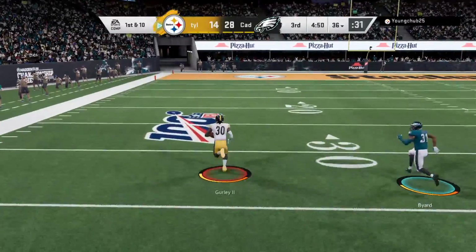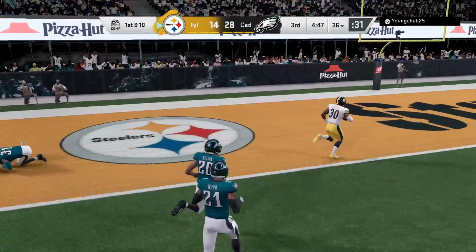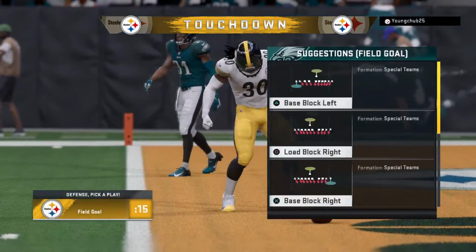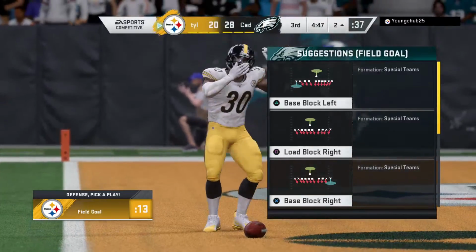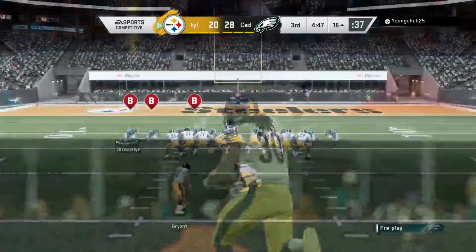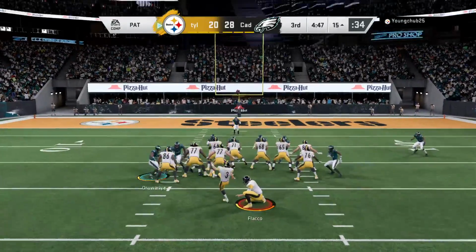Todd Gurley, wave goodbye. Past the 20. And he's in. Touchdown, Steelers. Todd Gurley, his second touchdown of the night, as his guys are back within a single score. That's the score you felt they had to have here in the third quarter to get back in this game.